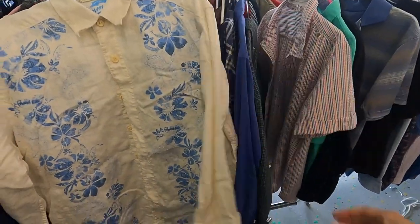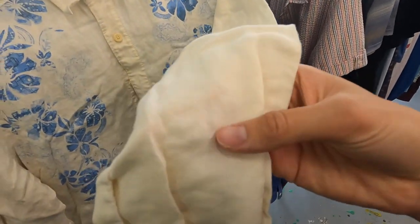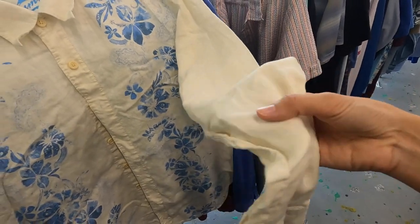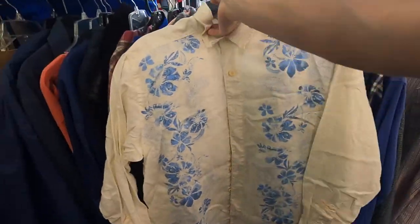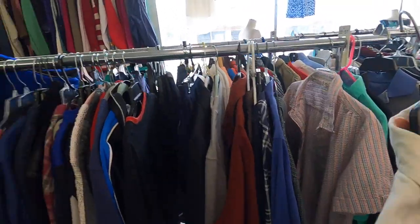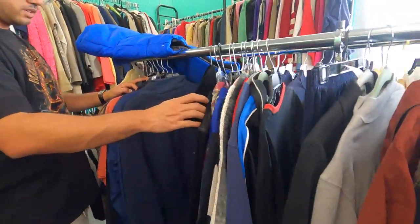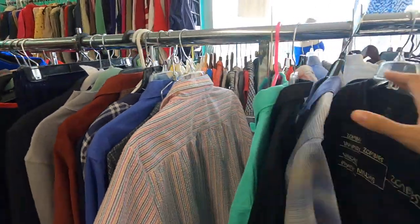I do see that it has a very subtle orangey mark right here, but I don't think it's going to do anything. Should get about 25 plus shipping. Yeah. All right. On the board for this store as well. Oh, yeah. I was getting worried. I had no hopes for this one because this store is just not the greatest.